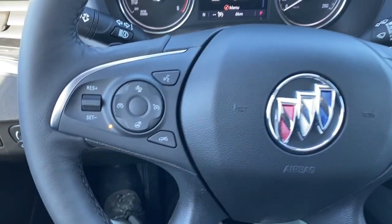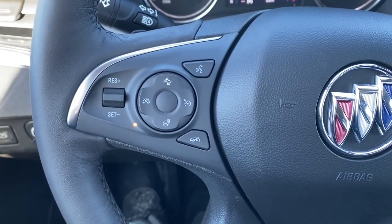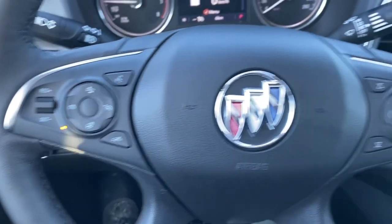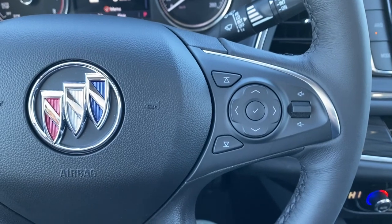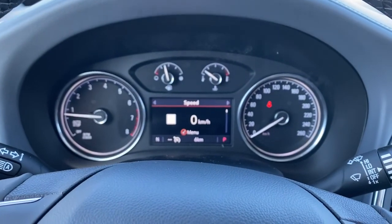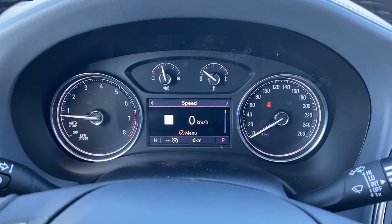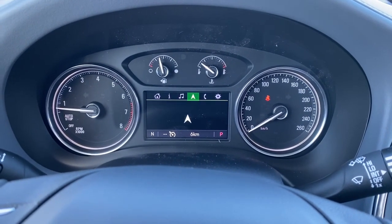On the left side are the cruise control buttons with forward collision alert and a heated steering wheel button. On the right side we've got the audio buttons. This is our digital dash. We're able to scroll through the dash by using the arrow buttons located on the steering wheel.